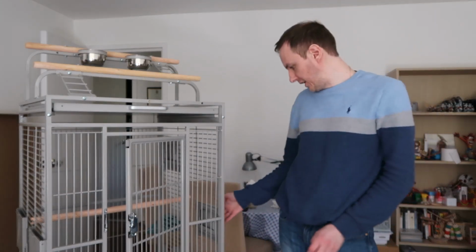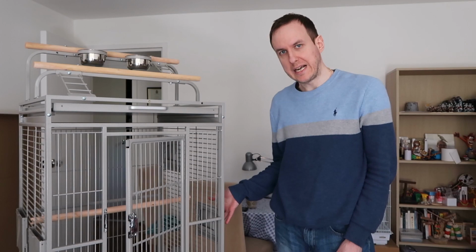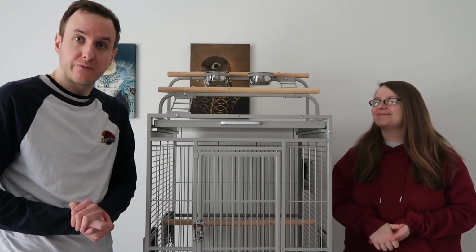And the bowls that go in these little feeding hatches with a clasp. We're not sure we're going to use them yet, so we're just leaving them out for now. So here's the cage now. We've built it. There was some arranging, but mostly it was fairly easy as a process.